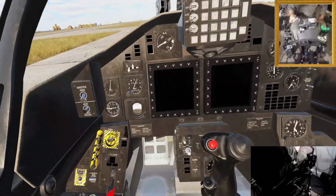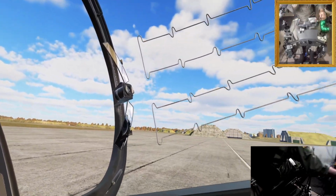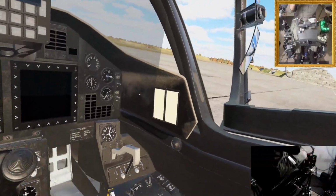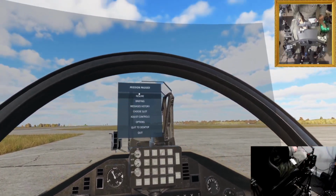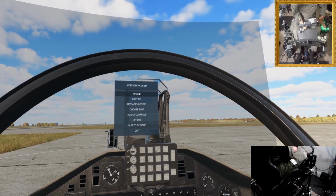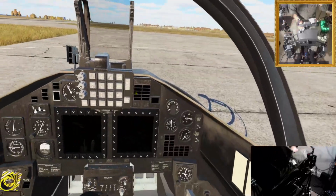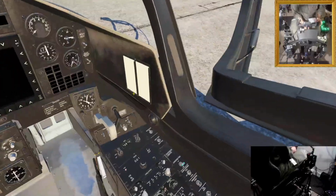Let me go ahead and get my visual. Sorry about that. Got to make sure I have all this pre-set and visuals. Going to go ahead and resume. All right, that's it. Here we are in the T-45, simulating taking off from NAS Oceana.